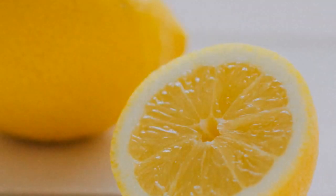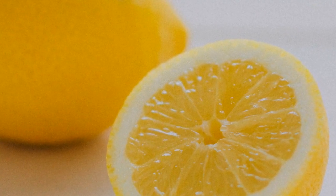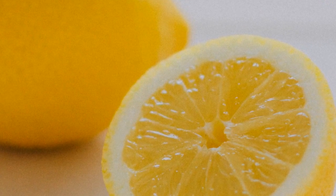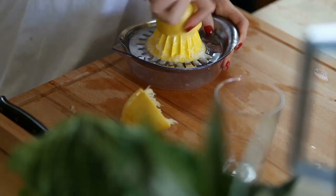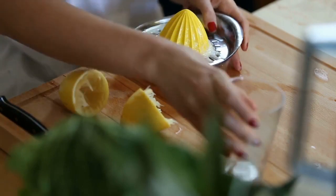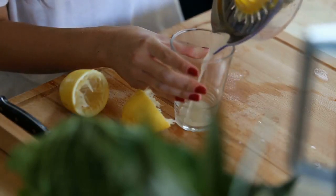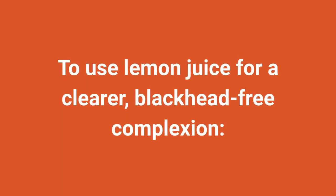4. Lemon juice. Lemon juice contains alpha-hydroxy acid (AHA), citric acid, which works as a natural astringent to remove dead skin, making it perfect for unstopping clogged pores. Lemon juice is also rich in vitamin C, an antioxidant that stimulates collagen production to improve skin health and reduce scarring from acne. To use lemon juice for a clearer, blackhead-free complexion.